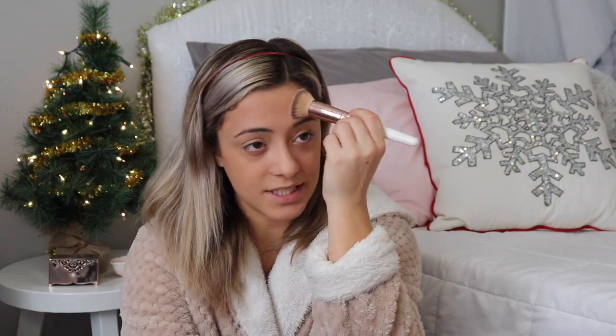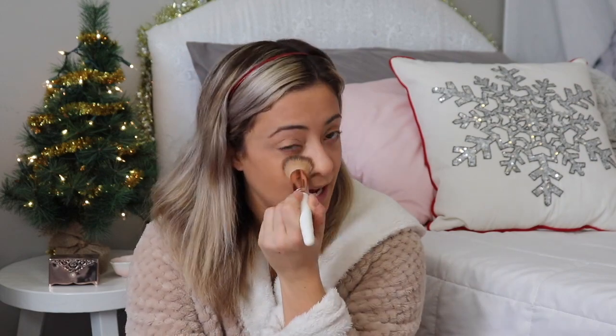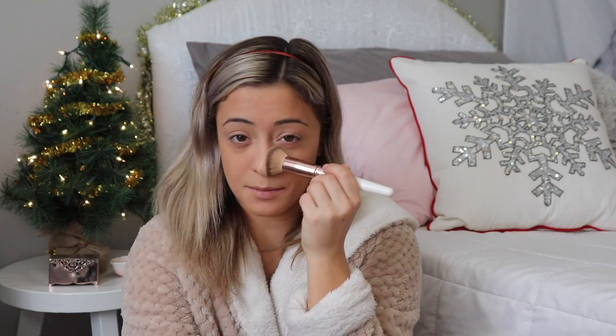Really targeting my T-zone, my chin, and under my eyes. So basically the places that I get the most oily, and then of course my concealer under my eyes. Yeah, is that good? I don't know. We're gonna go with it.